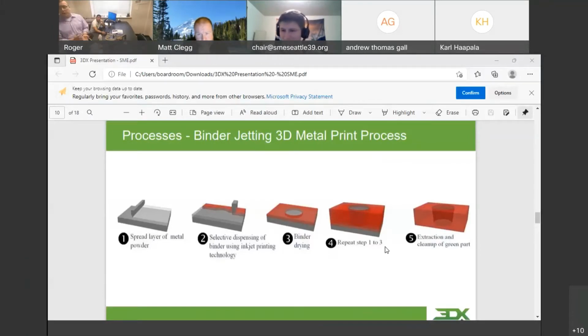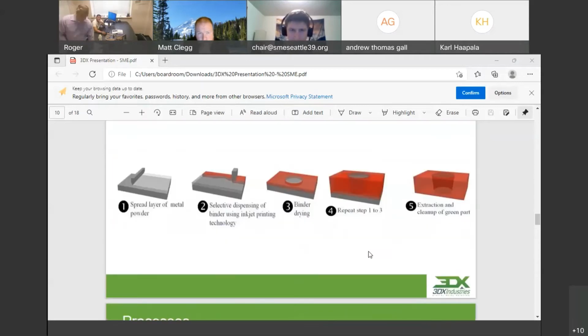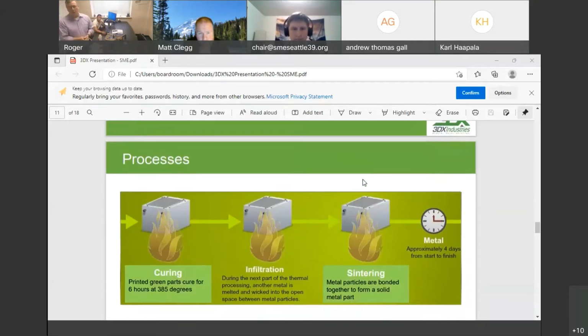Now, the interesting thing is we can print about 1 inch of powder every 4 hours. Now, in that 1 inch, we can have one part or we can have 1,000 parts. It depends on what the part configuration is, of course. So if you want to say how fast can it print, it depends on the part, of course, but that's how fast the machine goes with whatever you can fit in there.